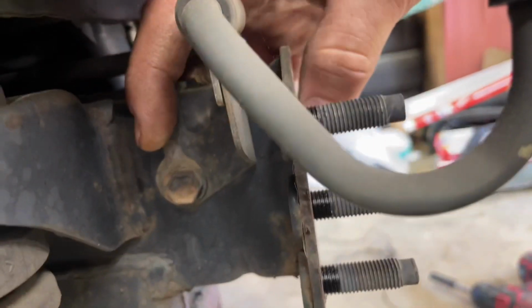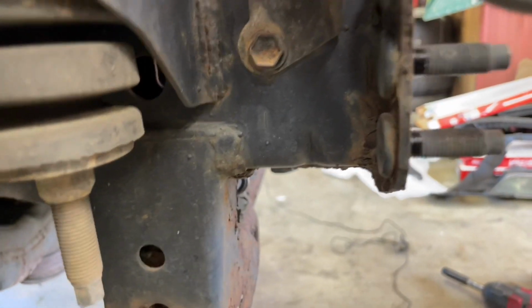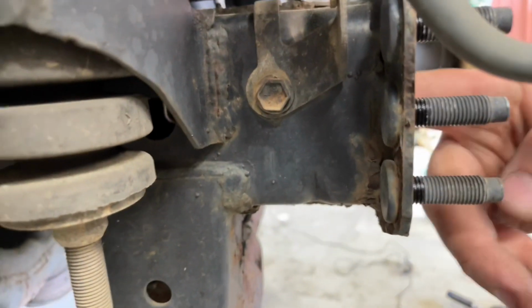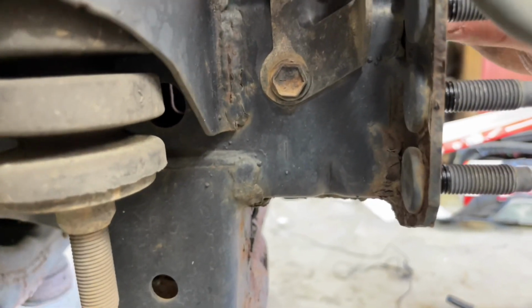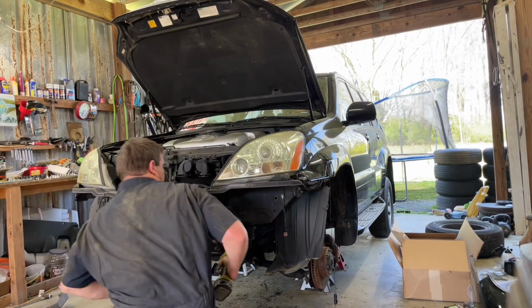And you come to the other side. Same thing. You've got another 10 millimeter to remove. You're going to drill out not only the hole that it's mounted in, but you're going to drill out the mounting bracket hole to 1/2 inch as well. So take the 10 millimeter out. If you can, run the drill on both at one time. That's what I'm going to try to do. We'll take your 10 millimeter.